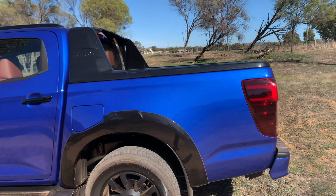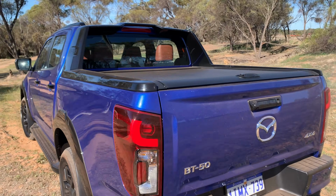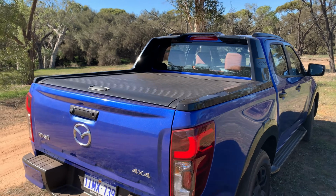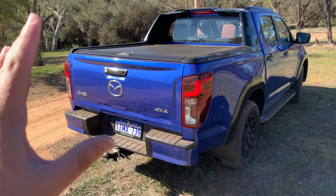And if we pop around the back, something that I think is really cool, and just every ute should come with them, are roller shutters. If you're going to keep the tub on, if you're not going to swap it out for a tray, then I think manufacturers should chuck a roller like this one comes with, thank you Mazda, even a tonneau cover. Just put something on the back. A bare tub, really annoying for me anyway.